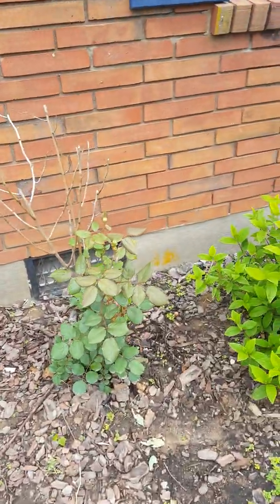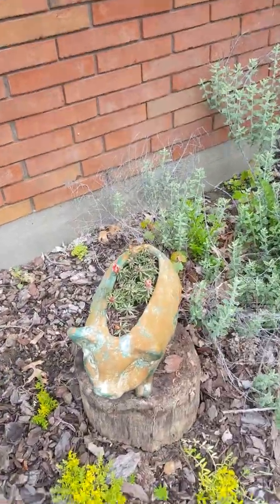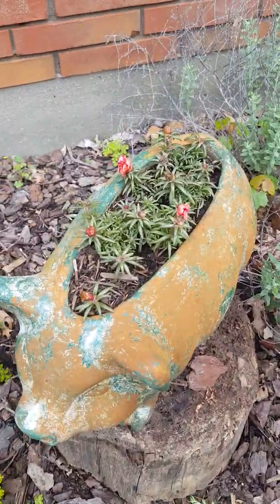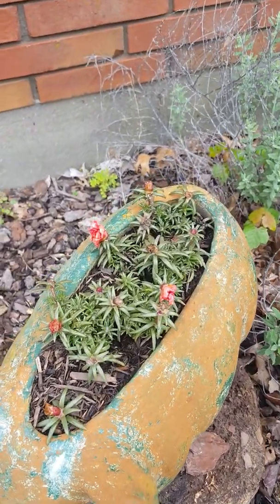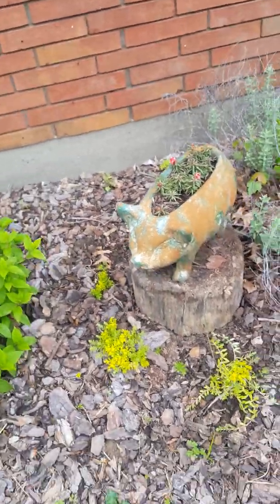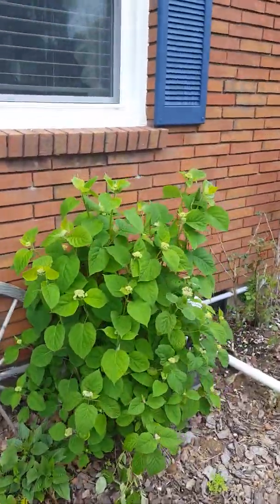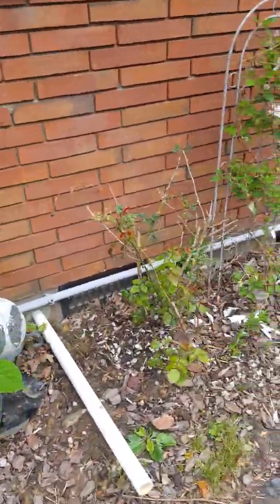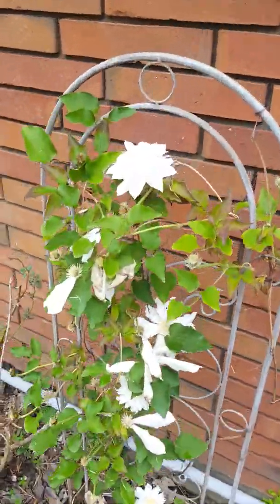David Austin roses. My pig planter that I got planted up with the, I call it rose moss. Like a coral color. Hydrangea. Another David Austin, and the clematis here is about done.